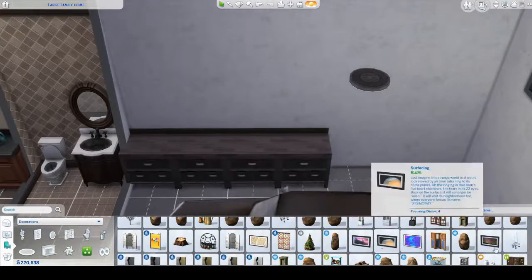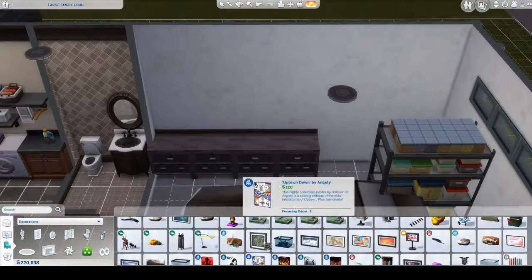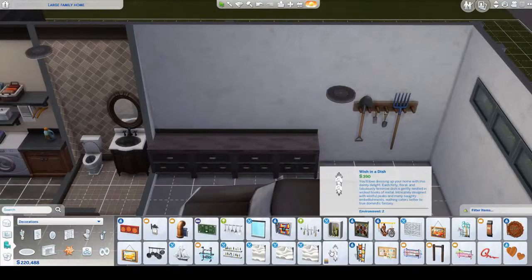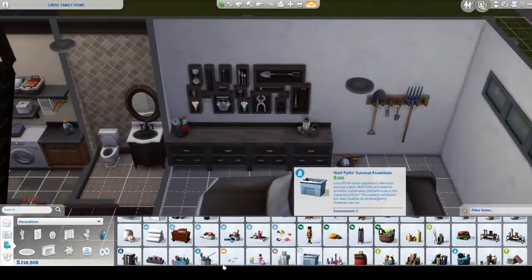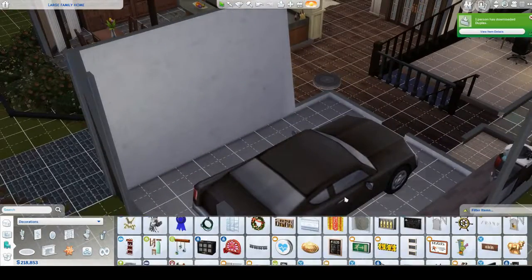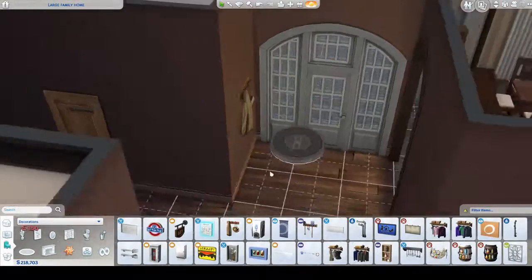And I put some countertops and just whatever cluttery items I could find for the garage that worked. I can't even remember what I did. Oh yeah, that thing. It's just so random. Just a whole bunch of random stuff, like the watering can, the bucket, just a whole bunch of weird stuff like that. And on the other side, I don't think I really did anything.